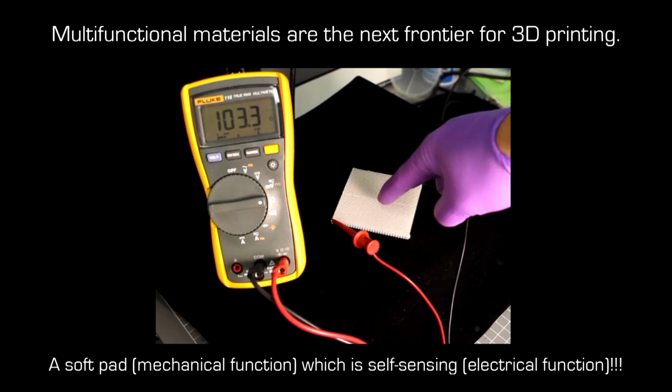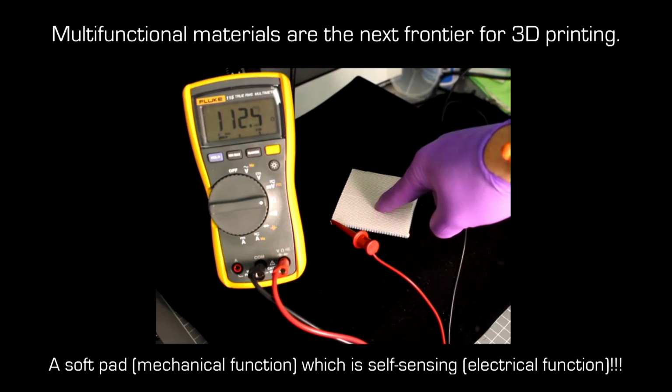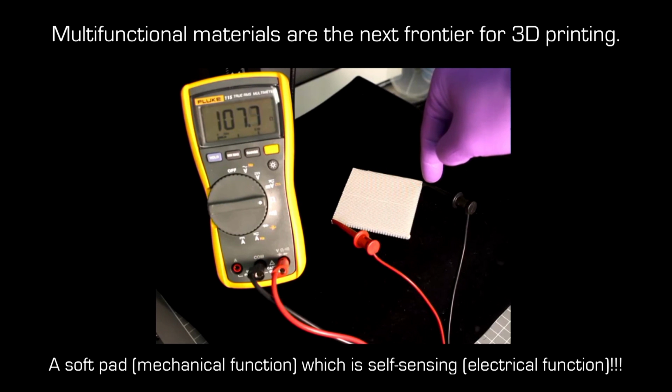And finally, something we're calling multifunctional materials, which I think may be one of the next waves in 3D printing in architected materials.